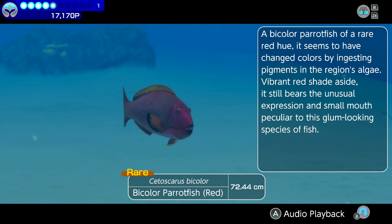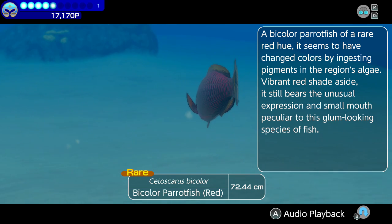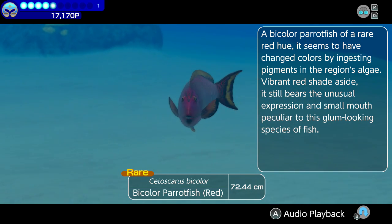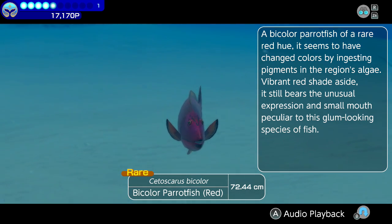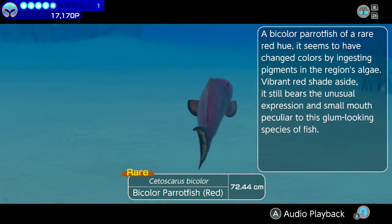Bicolor parrotfish, red. A bicolor parrotfish of a rare red hue, it seems to have changed colors by ingesting pigments in the region's algae. Vibrant red shade aside, it still bears the unusual expression and small mouth peculiar to this glum-looking species of fish.